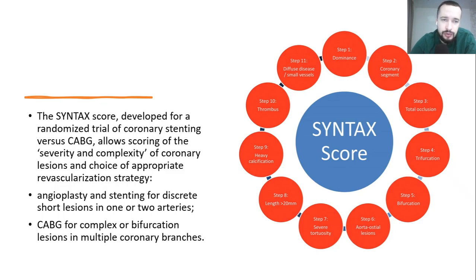The SYNTAX score, developed for a randomized trial of coronary stenting versus CABG, allows scoring of the severity and complexity of coronary lesions and choice of appropriate revascularization strategy. Angioplasty and stenting for discrete short lesions in one or two arteries, CABG for complex or bifurcation lesions in multiple coronary branches. Step 1 dominance, Step 2 coronary segments, Step 3 total occlusion, Step 4 trifurcation, Step 5 bifurcation, 6 aorto-ostial lesions, 7 severe tortuosity, 8 lengths more than 20 mm, 9 heavy calcification, 10 thrombus, 11 diffuse disease, 12 small vessels.